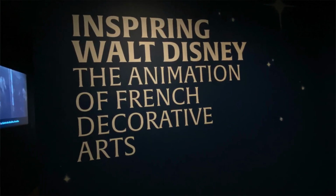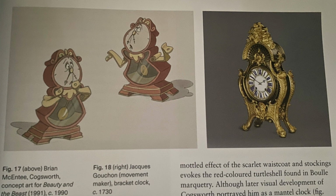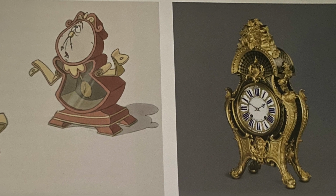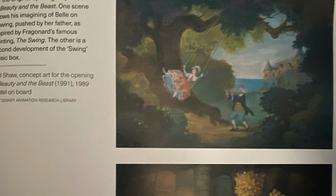The animation of French decorative arts and how it inspired different films. And it's really quite intriguing. Fortunately, photography wasn't allowed. So what I'll do is, while I'm talking, just to give you an idea, use photos from the book that we were able to see in the exhibition.